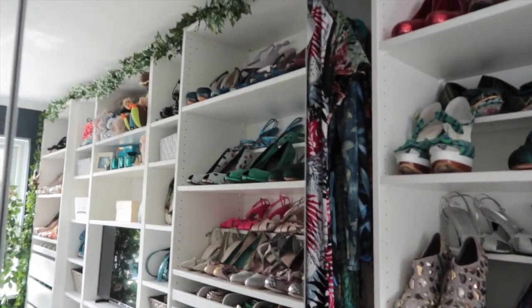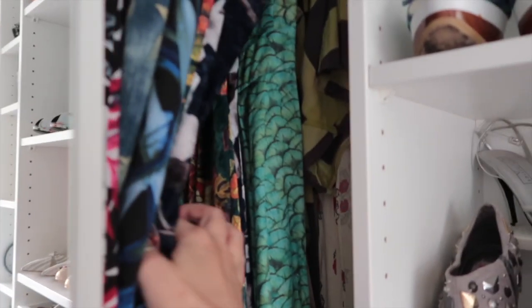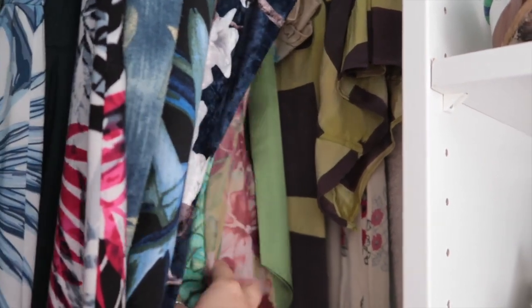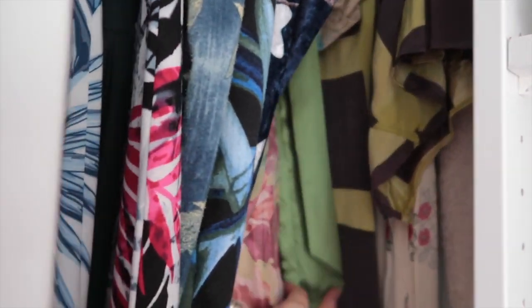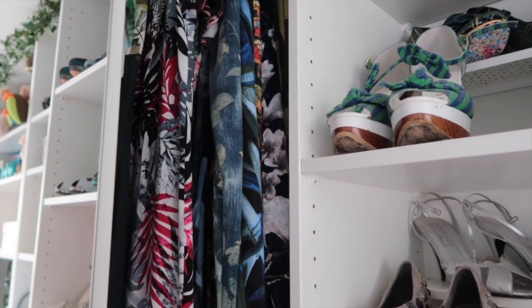So this is my super long hanging stuff, so jumpsuits and my maxi dresses, and up until about here fits me, and then all the stuff back here are my bridesmaid's dresses. This is a silk dress from Zara. This is a silk dress from Florida. Mum's dress. There's some stuff back there that doesn't fit me, probably never will fit me again, but it's too precious for me to get rid of.